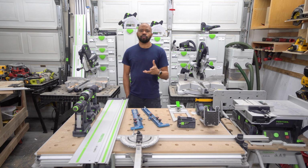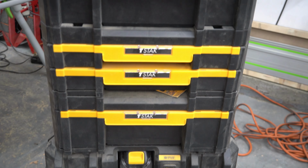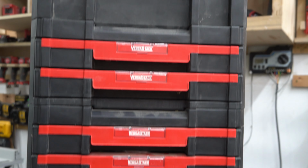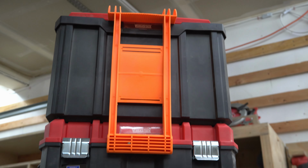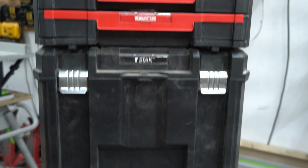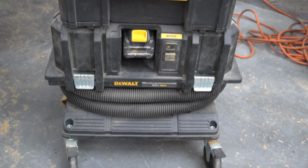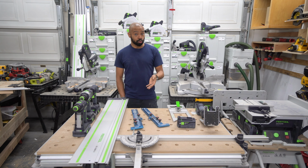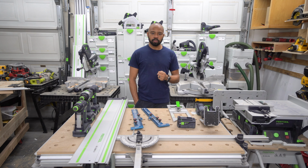So if you're familiar with T-Stack. T-Stack is a DeWalt type of storage system, similar to a Systainer. There's also a Craftsman brand that basically uses the same type of design. And the thing with the T-Stack, it's great. My actual DeWalt Traxall came in a T-Stack. The vacuum is actually T-Stack compatible, so it all stacks up. They have the little rolling dolly and everything, which is great. They have drawer systems, they have totes, they have tubs.